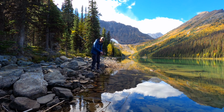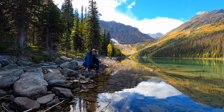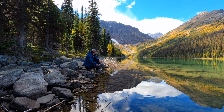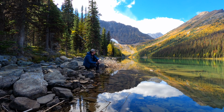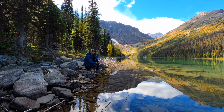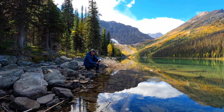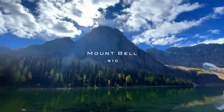Well, this is Taylor Lake. It's a gorgeous little spot here, actually. Sometimes I find these places and I'm surprised. You're not expecting much out of them, and then you're like, oh, it's way nicer and prettier place than I thought. There's actually Mount Bell.